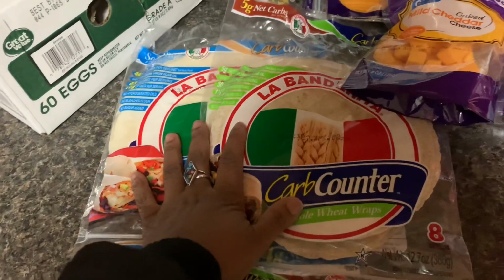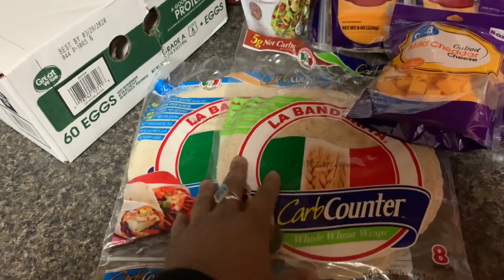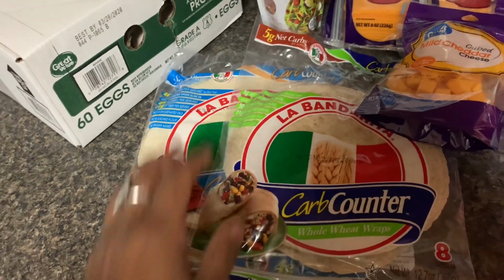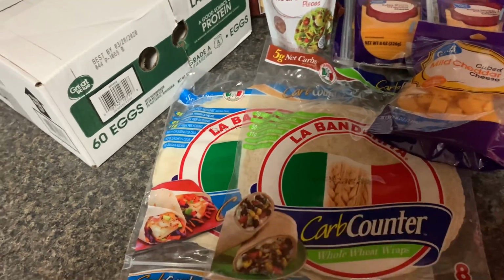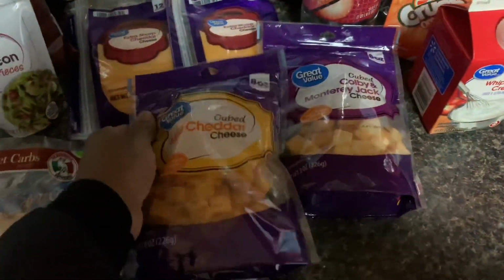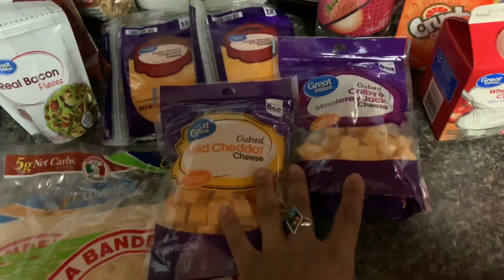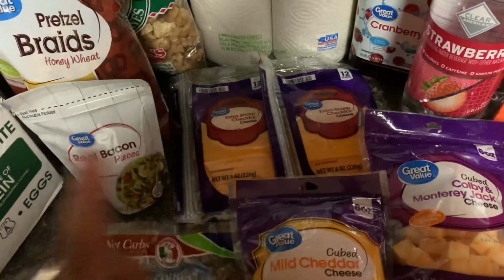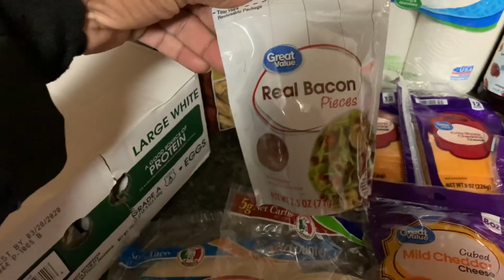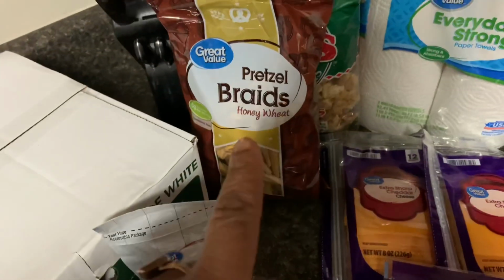So the reason I got 2 is because, like I said, it's supposed to snow, and if it snows, we'd like to at least be able to make sandwiches or whatever if we didn't have any power. They were $2.98 each. We got the cheese cubes. They were 8 ounces just like the blocks, but did not need me to do the cutting. They were $1.74. Coffee's going in the background, y'all. Cheese slices were $1.33 each. These real bacon pieces, we like these in some of our meals, so I picked that up for $1.33. Jackson likes those honey wheat braided pretzels.